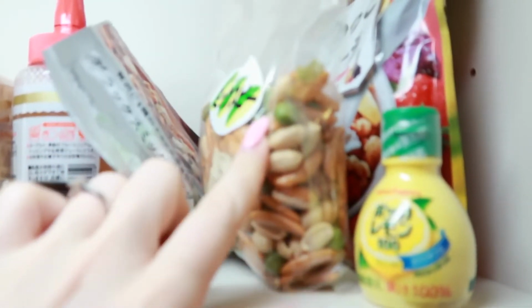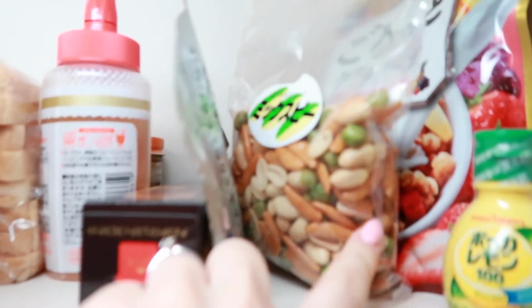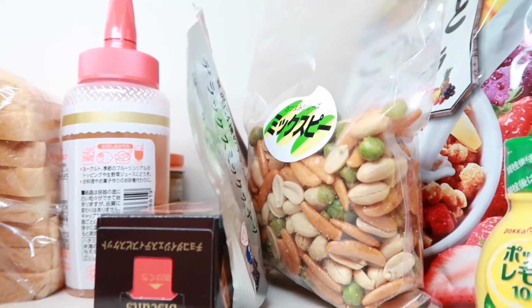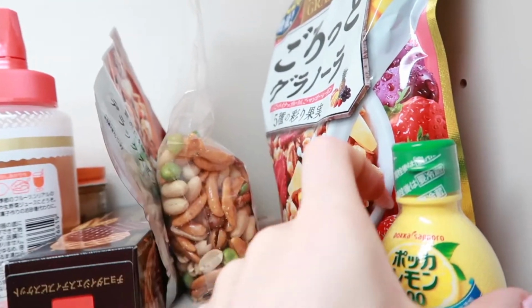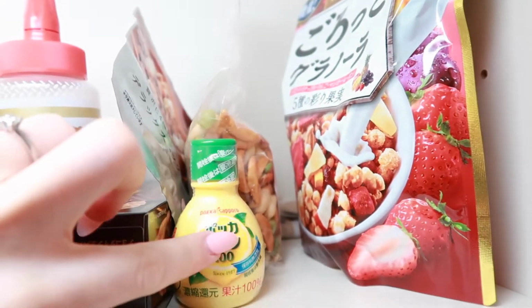So some mixed nuts here, although this isn't very healthy, I would say. I was going to say it's not very good. It is quite tasty, but as you can see, it's got like little soy chips and dried peas and random things, and some peanuts that I think are covered in sugar. Anyway, we've got that for snacks. Instead of getting a whole bunch of lemons this time for my lemon water, I just got some lemon juice.